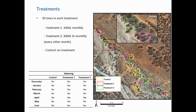So we had 30 trees in each treatment. So there were 2 treatments in the trial. Treatment 1 consisted of 3,000 litres of water delivered on a monthly basis. And treatment 2 was 3,000 litres delivered every other month. And we also had 30 trees that acted as our controls.